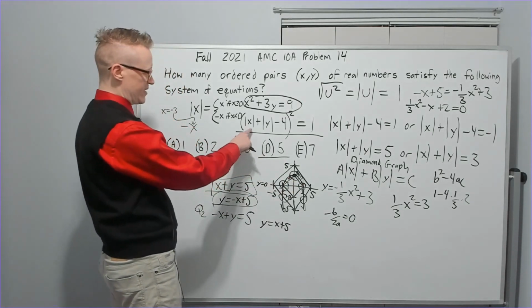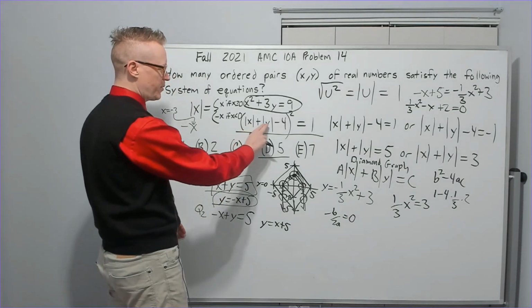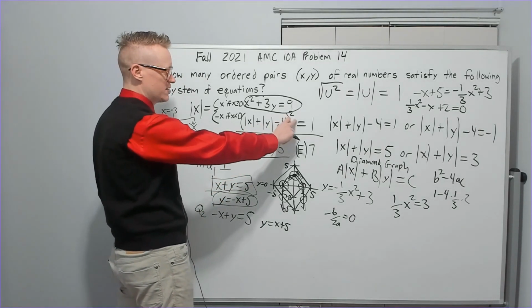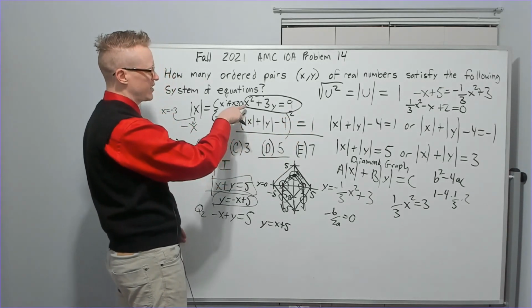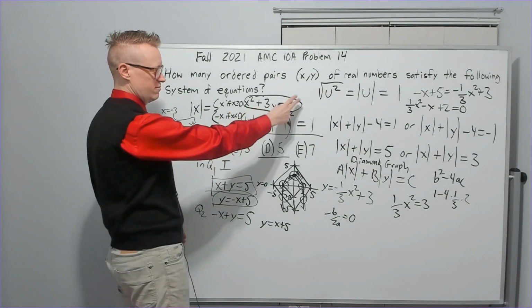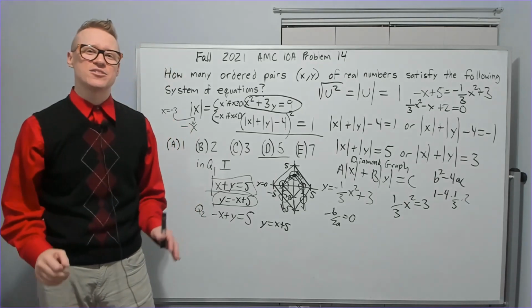3, 0. Let's see, if I plug in 3, all these ways to check your work, right? 3 plus 0, you know, your absolute value, you've got 3 minus 4 is negative 1, square it to get 1. Works here. Let's check here. 3 for x is 9 plus 0, 9. It checks out. There's so many ways you can check your work as you go.